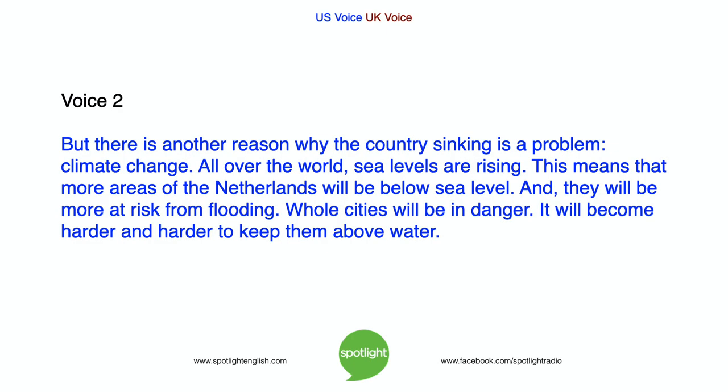But there is another reason why the country's sinking is a problem. Climate change. All over the world, sea levels are rising. This means that more areas of the Netherlands will be below sea level, and they will be more at risk from flooding. Whole cities will be in danger. It will become harder and harder to keep them above water.